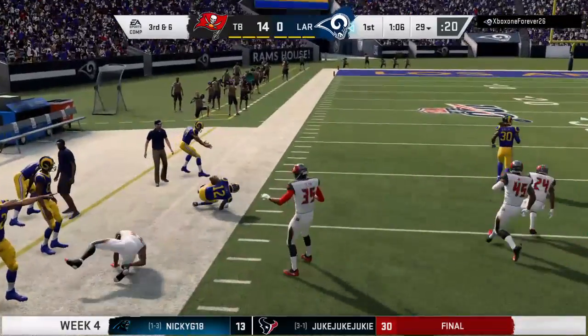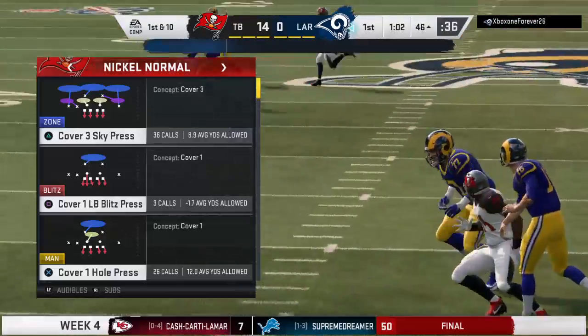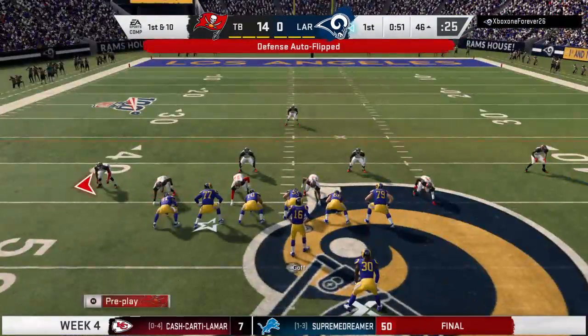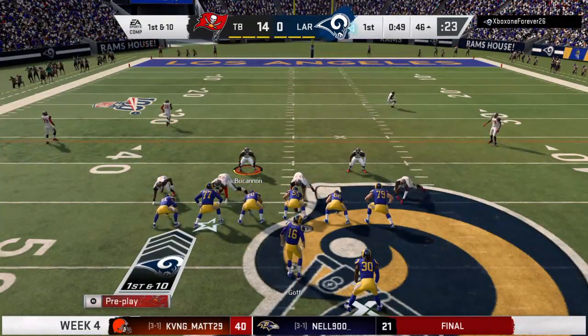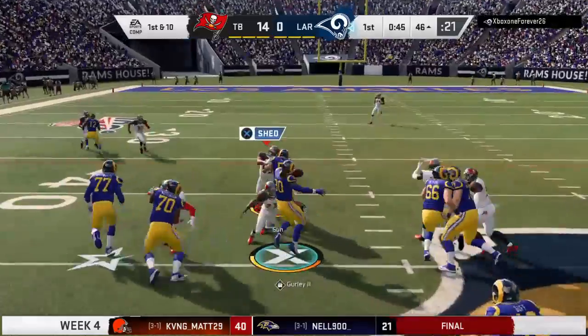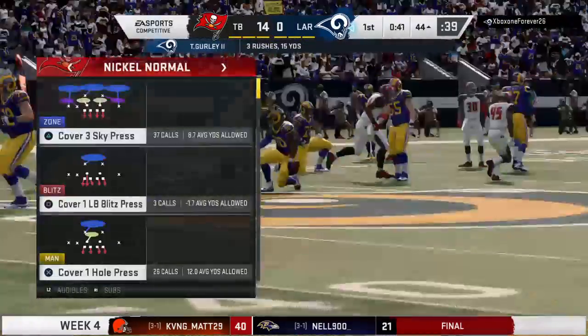This is caught. It's Cooks. And he'll be taken down, but not before they work it across midfield. 25 yards that time. So from Buccaneer territory now, it's 1st and 10 at the 46. Goff going to hand it to Gurley. He'll get only a couple down to the 44.